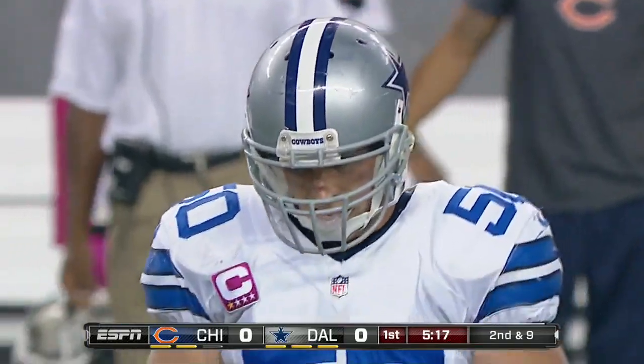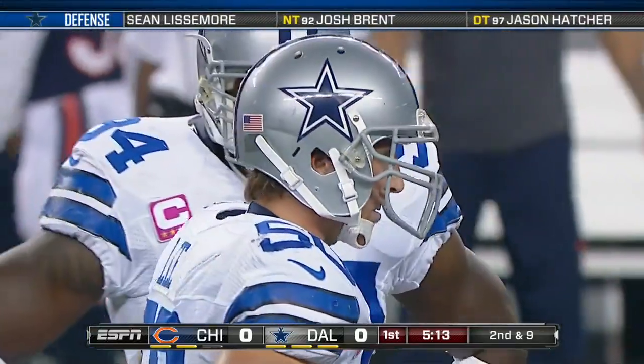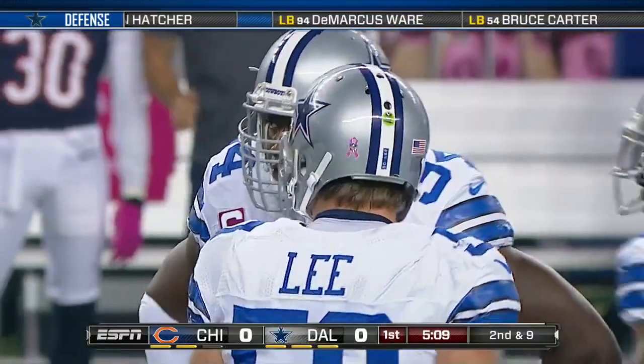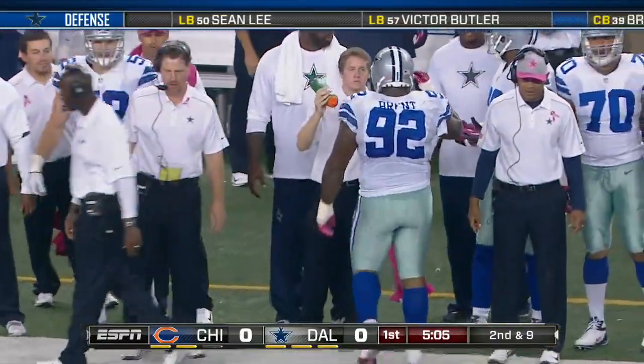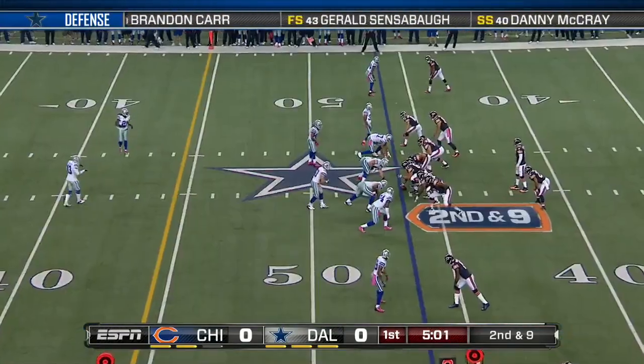We talked about Ware at the open and all the things that he does, but there are injuries up front. There's no Jay Ratliff. There's no Kenyon Coleman. Those are two starters on the defensive front. There's no Anthony Spencer, the linebacker, who lines up with Lee and Bruce Carter. But Bruce Carter, 54, left the field 2 plays ago, so he's on the Dallas sideline. We're going to keep an eye on his injury status.